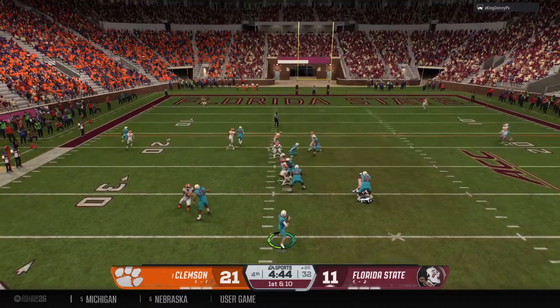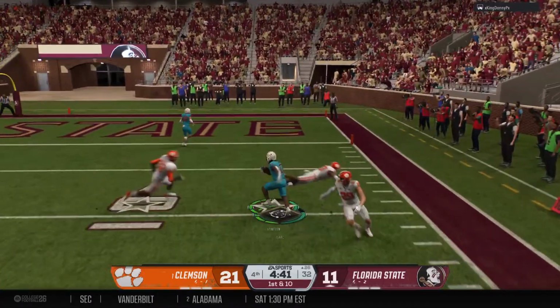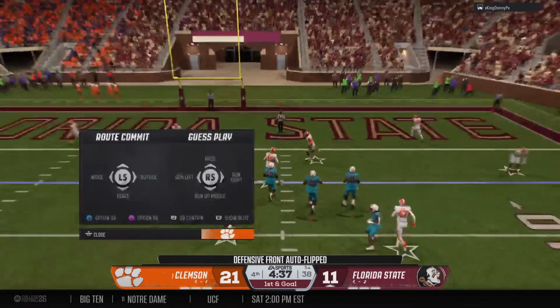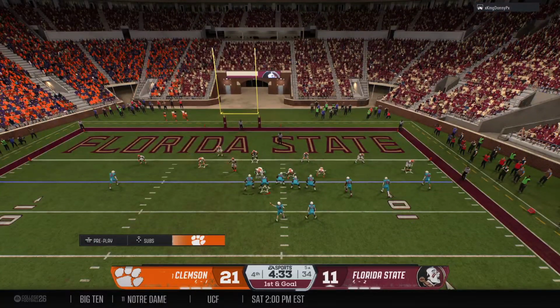Wants to go up top on first down. Got his man on the right. Spins away. And they finally get him stopped, but it's a big throw and catch, and he's down at the 5. And the Noles in the hurry up.